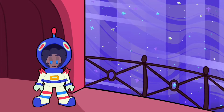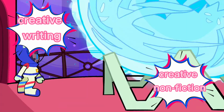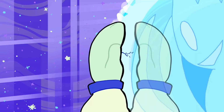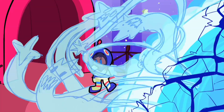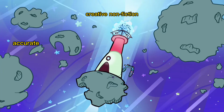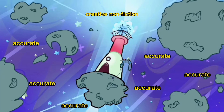Let us now dig into the tips on how to effectively create creative writing and creative nonfiction. In creative nonfiction, there are 4 golden tips. First, make sure everything is factually accurate. Even though writing creative nonfiction shares certain characteristics with writing fiction, writers should always make sure that everything they write is factually accurate to avoid complications and misunderstanding.